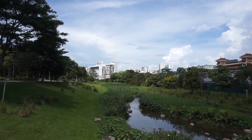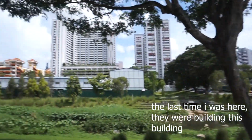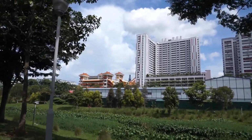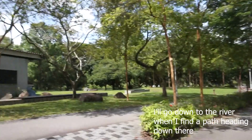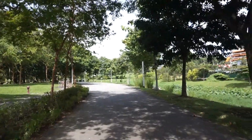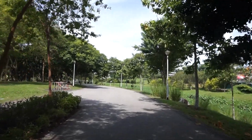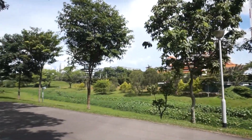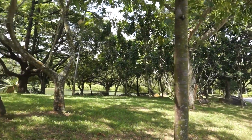And one thing about this river is, because of the way it's designed, with its soft planted river banks, it encourages people to get close to the water. And I will get close to the water later. I will show you how it is. But now we're walking past the park again, the Bishan Park. And if not mistaken, there's a pond in the park which will be coming up soon too. But before that, this is the river. One thing I really like about this is that there's lots of aquatic vegetation on the riverside, which is very interesting.